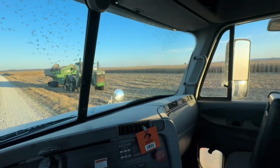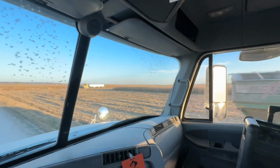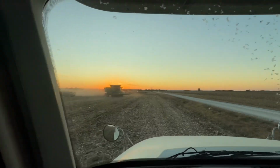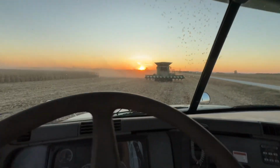Windrows on this field, so I think I'm going to be waiting a while, especially since there's 2 trucks here already. How awesome is it that I get to do this every day? Last load for the day, or for the night, I guess. This was my 8th load for the day.